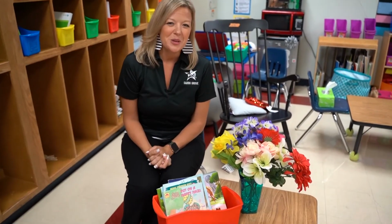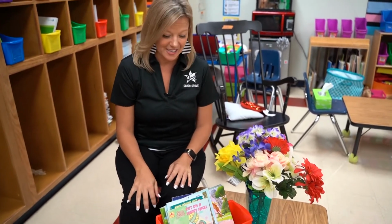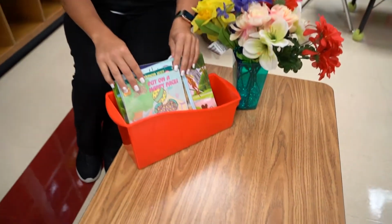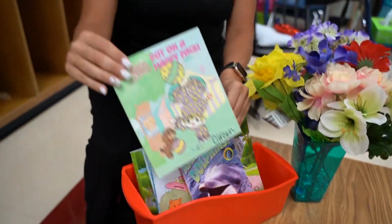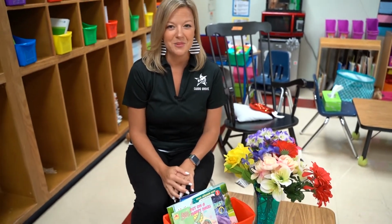Some of our parents were also worried about the students using their books, and so this is an idea from our kindergarten team that they have book baskets. This is for the students to look at their books and read them all week long, and then we'll pick them up on Friday, disinfect, let them sit, and then we'll bring them back out to rotation on Monday.